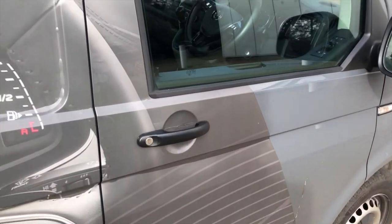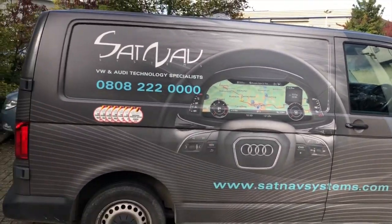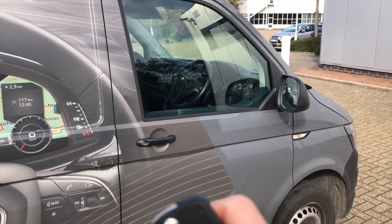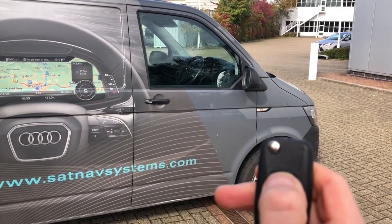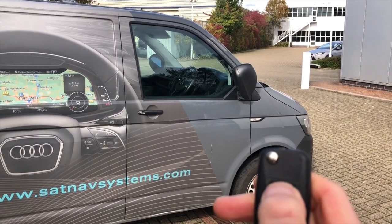So this is our van, here you go, our lovely graphic which we love, and you've got the mirrors here. If I lock the car, that's the normal function, and the mirrors stay as they are. But if I press and hold the button, that shows the mirrors folding now. So that's done by us.